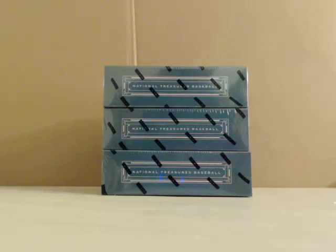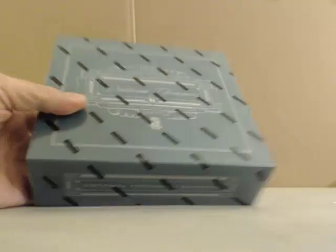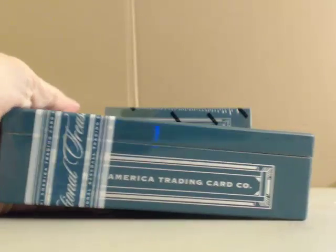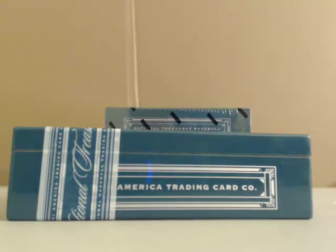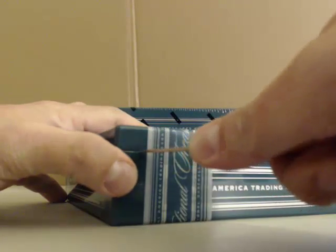All right, that's box number 1. Pretty good box number 1. Some of these boxes haven't been all that great. Some of them that I've seen, I should say.